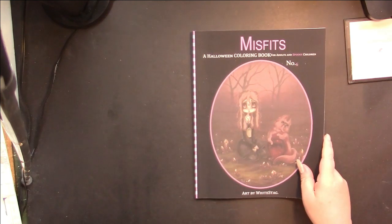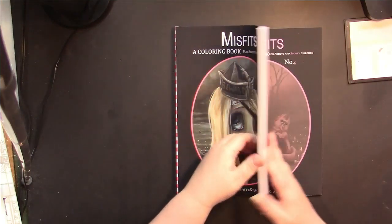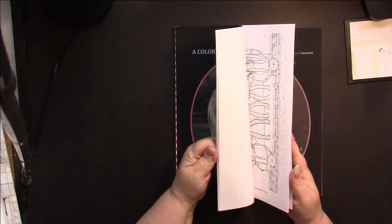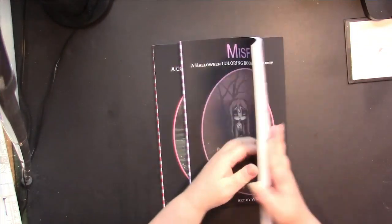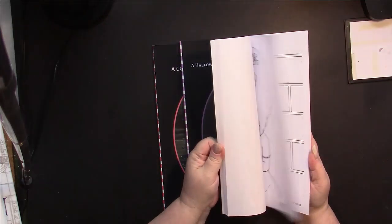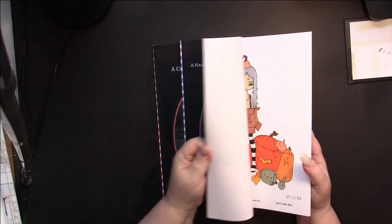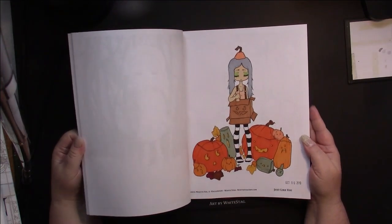So I have two Misfits books. I have number 6, Halloween, and I have number 1. And I've done one picture. Not sure which book it is. I would like to actually get all of these. Then I could go to town on them. Here we go. I obviously did this one for Halloween.